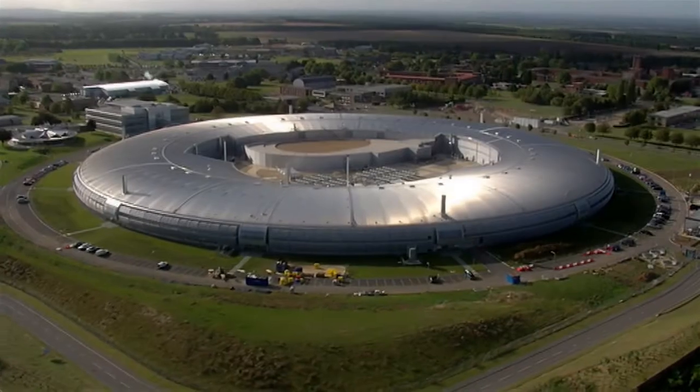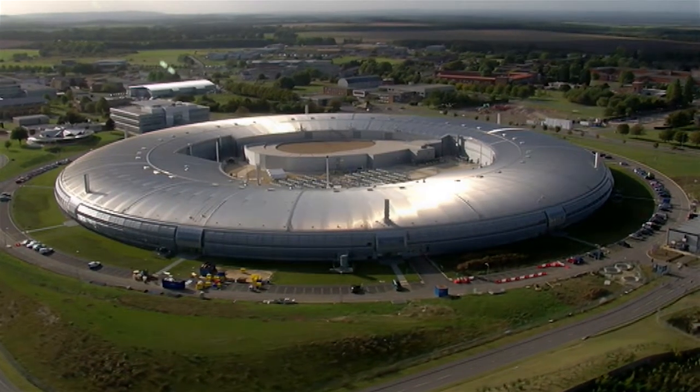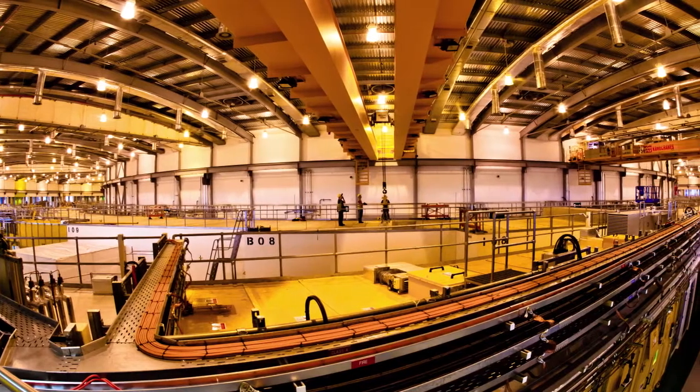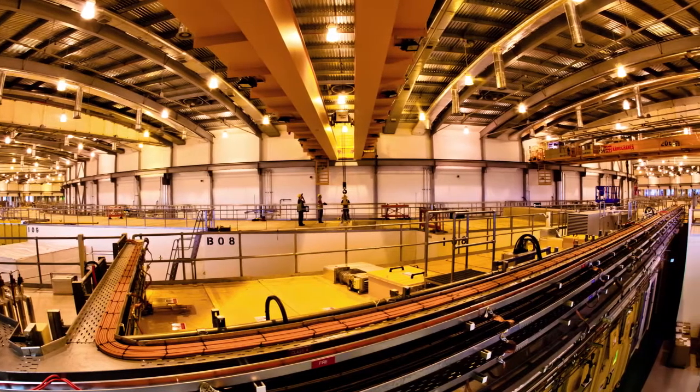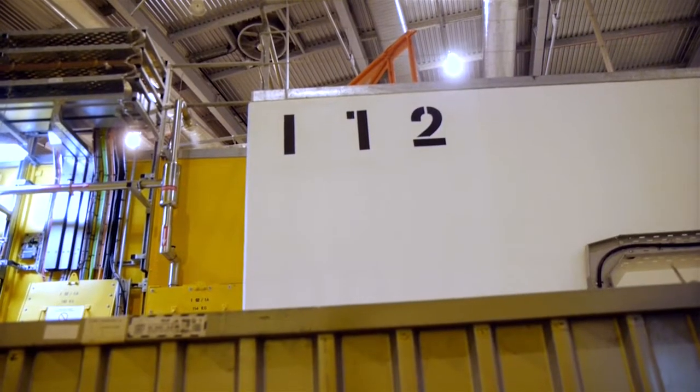So we are standing here on the top of the synchrotron storage ring of the Diamond Light Source, the very instrument that produces synchrotron radiation, X-rays, that are used at the beamlines surrounding the storage ring for all types of experiments. I'm the scientist responsible for beamline I12.